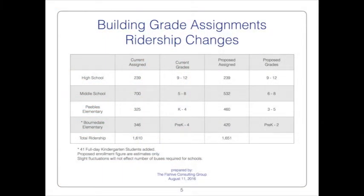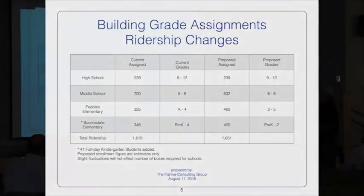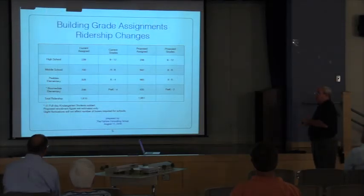This shows current ridership and what will happen with ridership changes. You can see in the left-hand column the students currently assigned to school bus routes. With the reconfiguration of the schools, and going to a full-day kindergarten model, you're eliminating the midday kindergarten routes, so that all the kindergarten students will be coming in the morning and going home in the afternoon on the elementary routes. That adds approximately 41 students. So the numbers on each tier change a little bit.